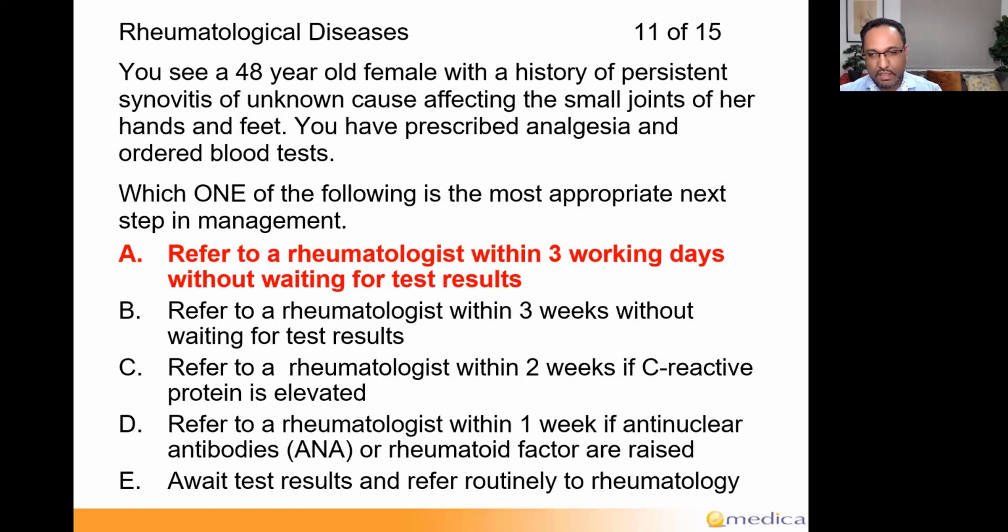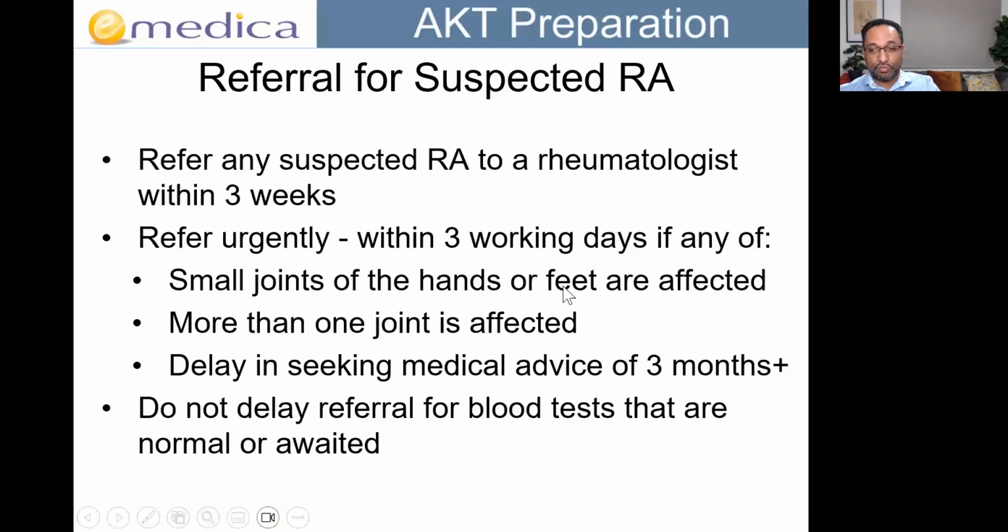So common mistakes, people often pick 3 weeks, which is the default that we normally refer people with suspected rheumatoid on. But the reason she needs one within 3 working days is small joints of the hands and feet. If either of those are affected, that's one of the indicators for a 3-day rather than a 3-week referral. If multiple joints are affected, or if they've already had symptoms for more than 3 months, i.e. they've already got progression, these are all indications for a very urgent, so 3 working day. Whereas anyone with suspected rheumatoid, even if they didn't have these, it should be within 3 weeks.